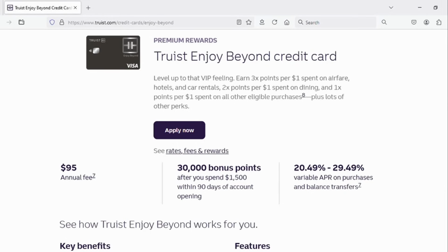In terms of the everyday rewards, you're getting 3 points per dollar on travel and 3 points per dollar on dining, but just 1 point per dollar on everything else. So for an annual fee card, there's not a whole lot more to get you excited about this card after earning that bonus in the first year when you have no annual fee, which is why it's last on the list. Number 9 is the Truist Enjoy Beyond card.